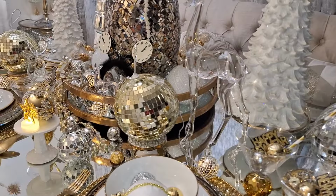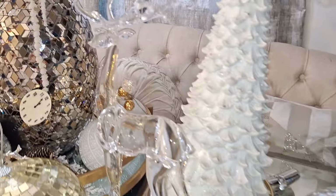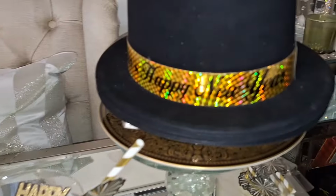And so here is my tablescape that I did. If you haven't had a chance to check it out, I will link it below. It is my best stunning, glamorous tablescape, disco themed, and I loved it.